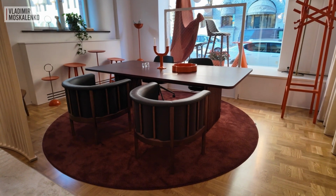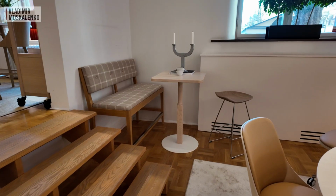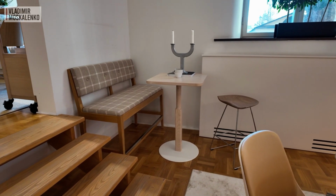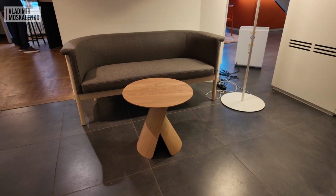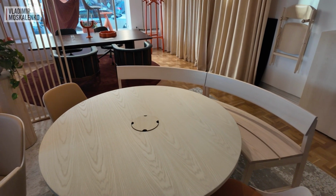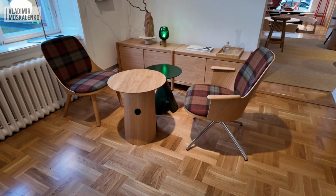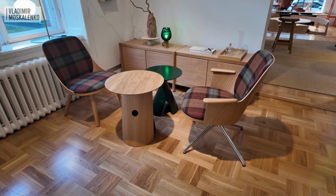Studio V3 is quite a large showroom that represents various Swedish brands, primarily of a premium level. There is much to pay attention to here. This is, once again, exceptional work with wood. With natural wood, the company has extensive experience working with this material. This includes solid wood, bent wood, and of course, Scandinavian furniture is always associated with bent plywood as well.